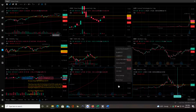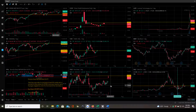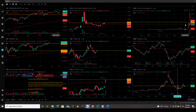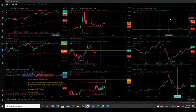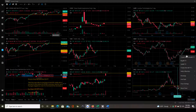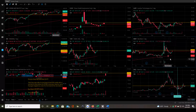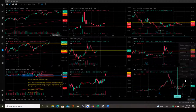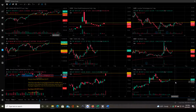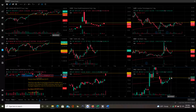FSLR, let me reset these charts. Today it was trading above the 200 MA, so that's why I was watching it. Laser, LAZR, also trading above the 200 MA. BBBY, also above the 200 MA, as well as SKLZ, also above the 200 MA. So hovering really right around it.